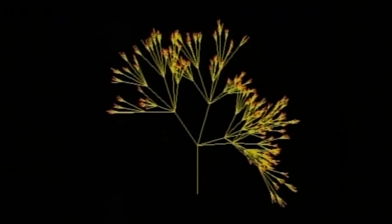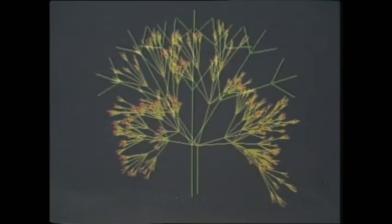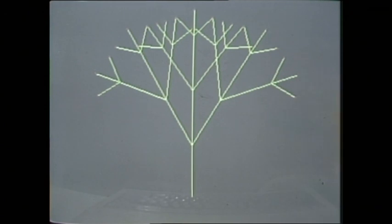And here's a slightly simpler one. Obviously, the more complex take longer to draw. You can also choose between random elements, as these have, and a symmetrical pattern like this simple one here.